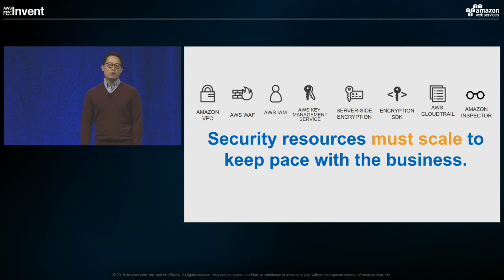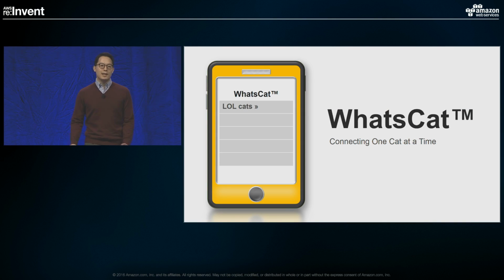So one day, you were playing with your cats, and you learned from your cats they want to be able to socially connect with other cats. And you did a little market research, you talked to your neighbor's cat, and you also found out they also want to be able to socially connect with other cats, just like humans do. And you had a great idea to develop a mobile social app for cats. And you're calling it What's Cat. And you set a vision of connecting one cat at a time.